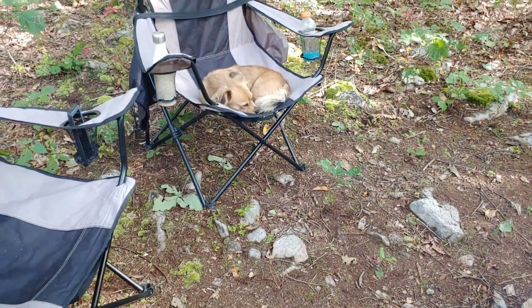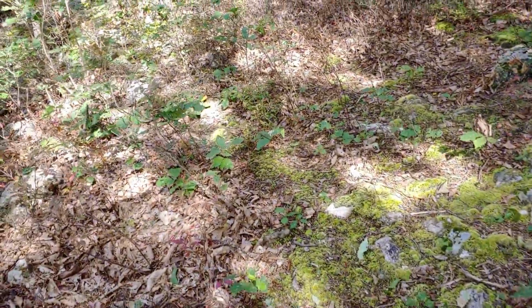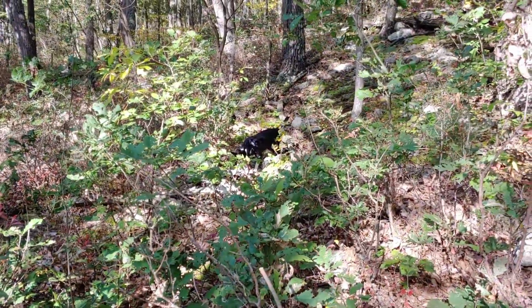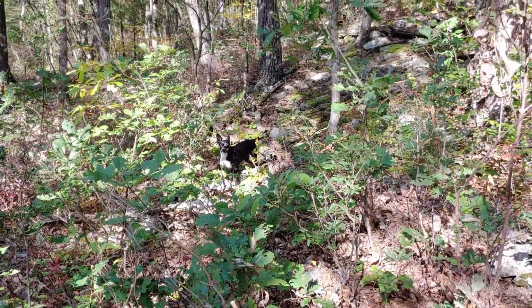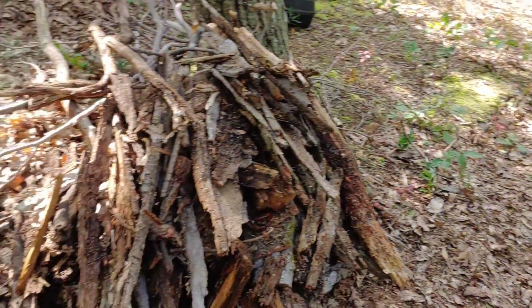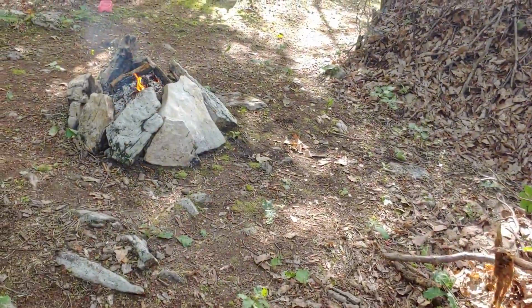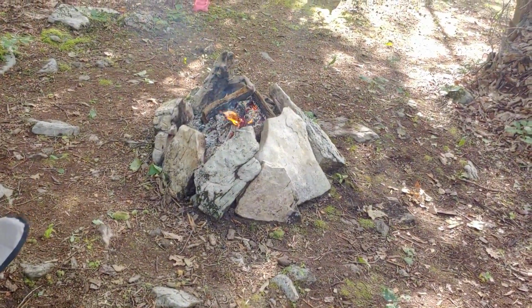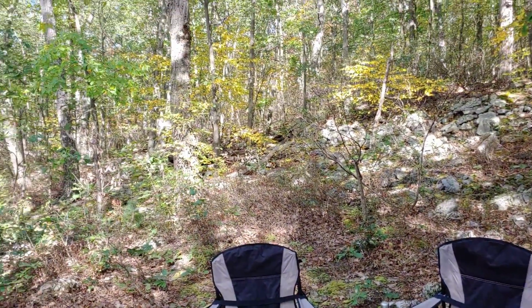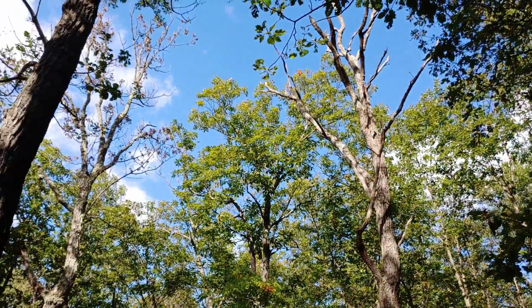Missy's all curled up taking a nap there in the chair. And Zoe's off exploring. Aren't you? Psst. But next we'll probably, in not too terrible long, get supper going. Probably do some steaks tonight and potatoes. But it's been a real nice day. Sunny. Few clouds in the sky.